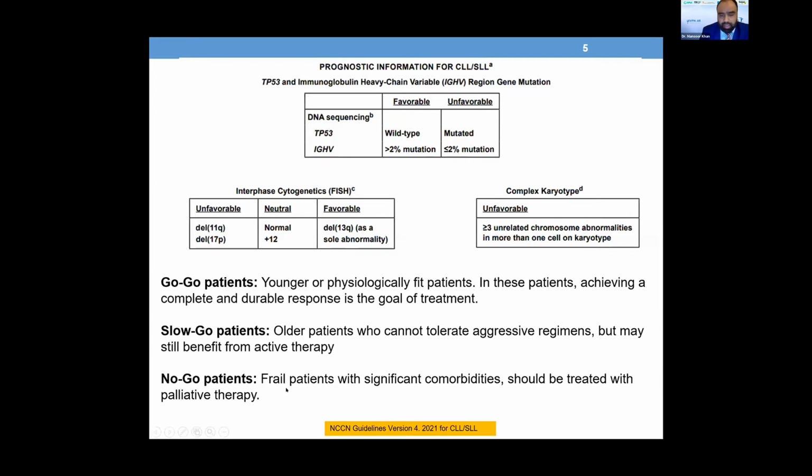And then the second point that helps us in selection of the options is the performance status of the patient. So there is one famous CLL group who talked about 3 different categories called go-go, slow-go, and no-go patients, which is not seen in NCCN guidelines. However, it's actually mentioned in all the CLL conferences. It's mentioned again and again all over.